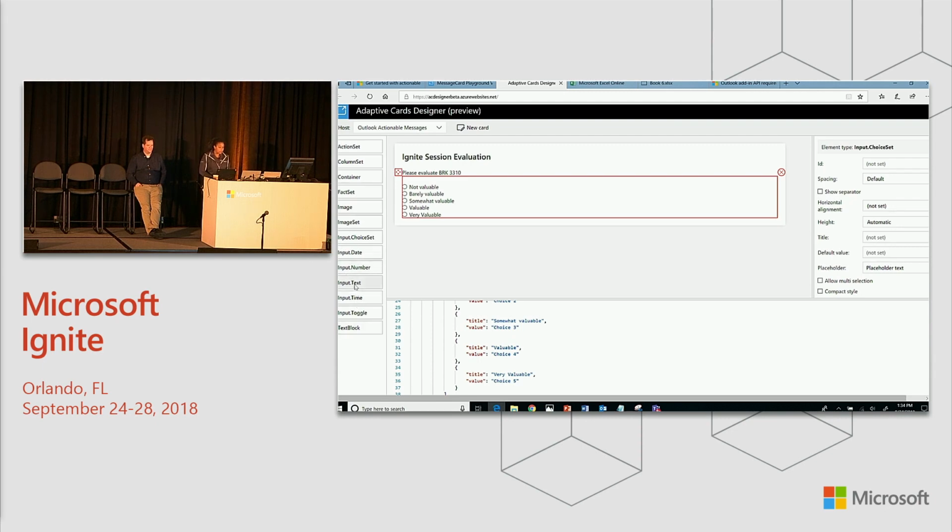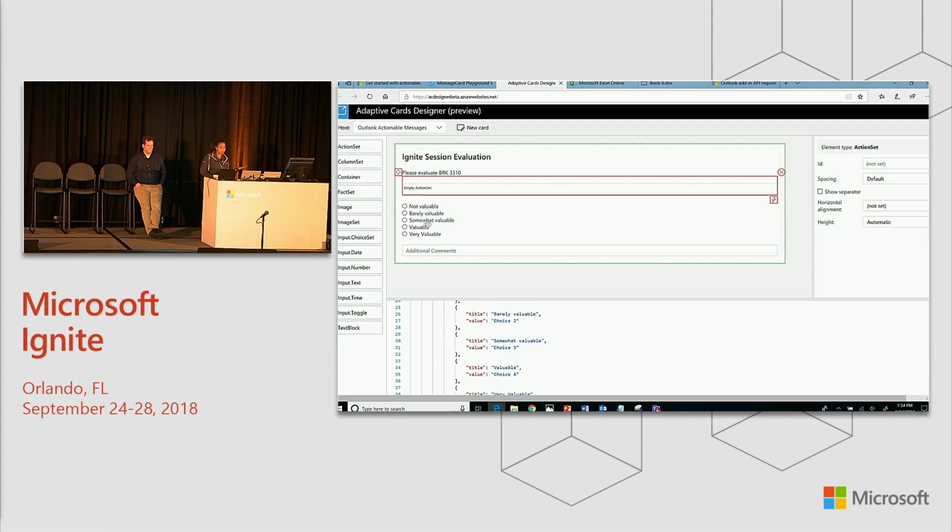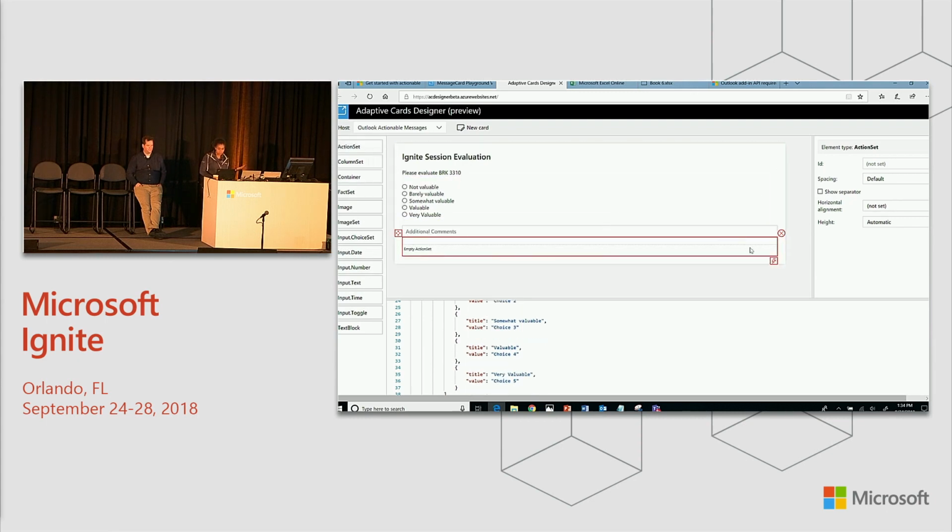I may additionally want to add some room for comment. This is the key piece. This is how we determine how we can improve. So I'm going to add that in. And then the last piece is they need a way to submit. So I'm going to go ahead and grab my action set, add an action, select on it, and say, I want to add a submit button here.